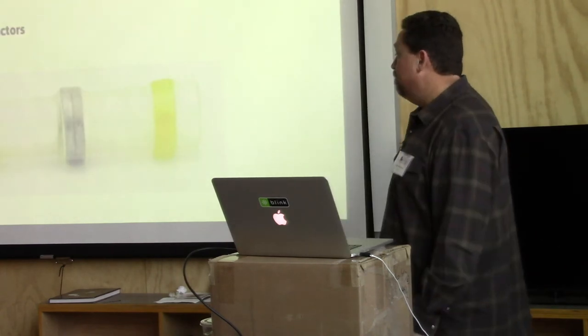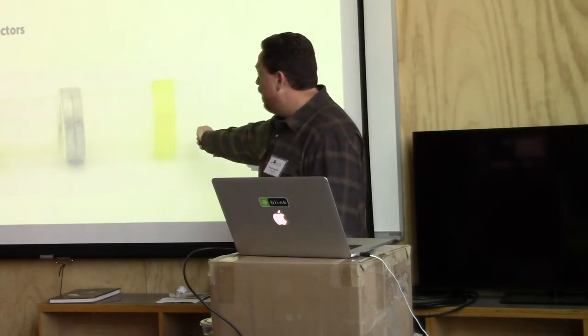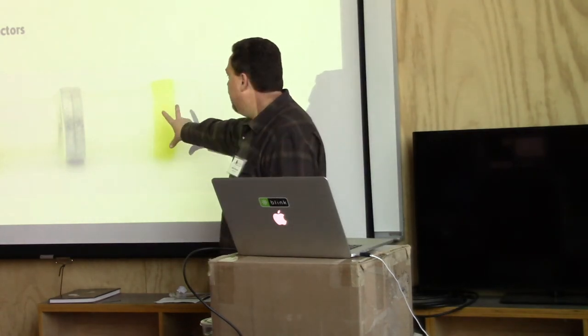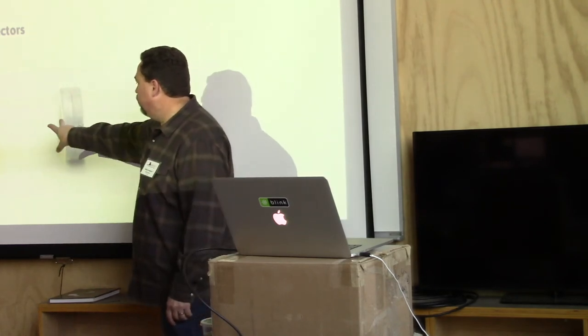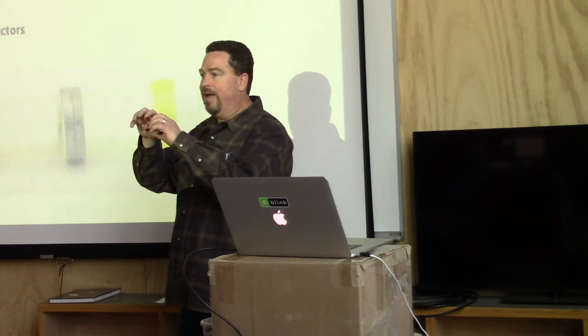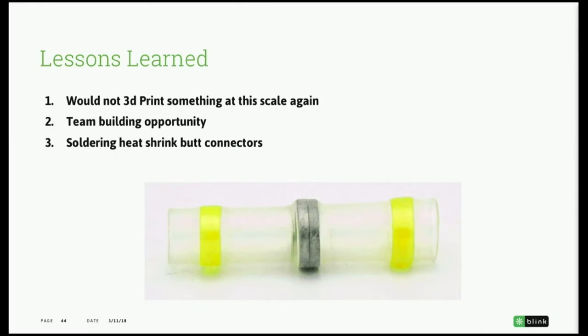But these little connectors were awesome because you just strip the ends of your wires, stick them in, and blow a heat gun on them for a couple of minutes. These things shrink, hold your wire in place, and then you see this little blob of solder suddenly relax and flow through your copper, and you're done. It's the most amazing thing. I'm like, where have you been all my life?